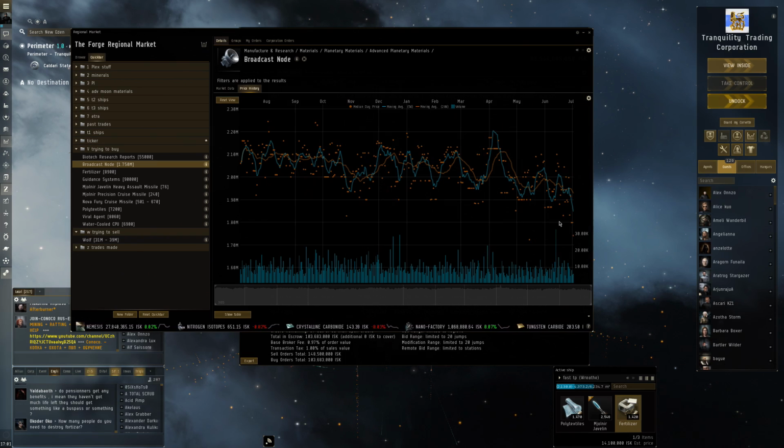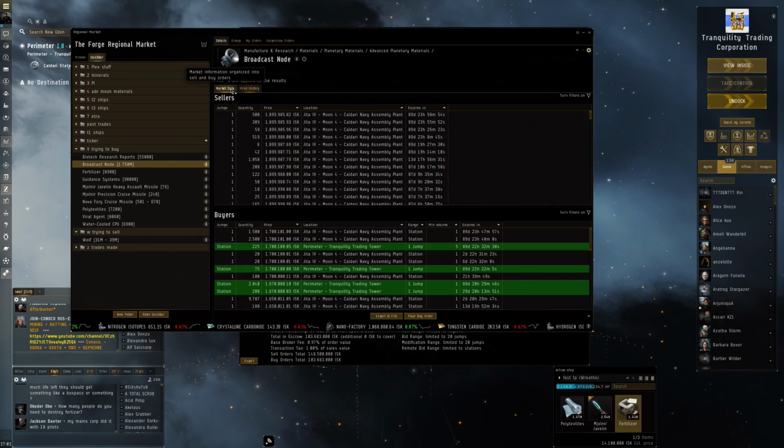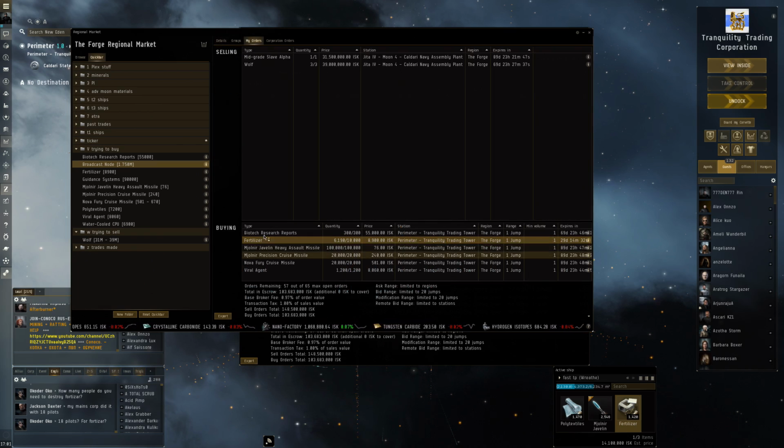this might be a good investment, especially if CCP would come out with extra structures and stuff to build in that way. And so here, advanced PI materials definitely is things that I think you can invest in on the dip, so I'm trying to buy these for 1,750,000 ISK, and it looks like my order has actually already triggered.